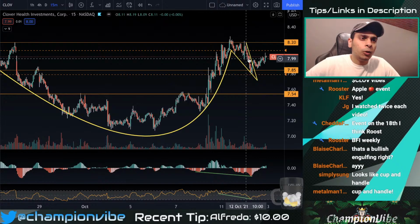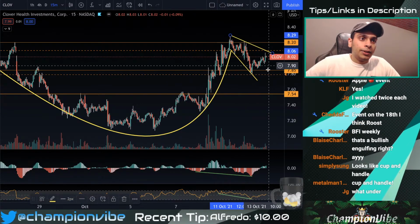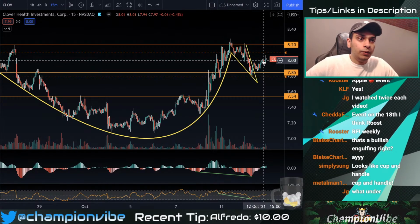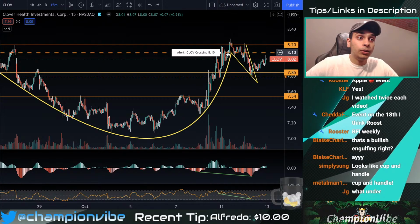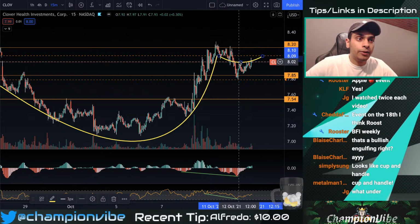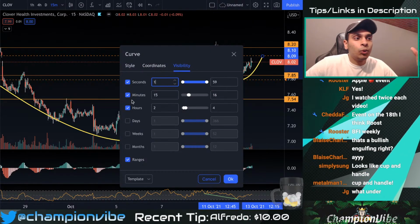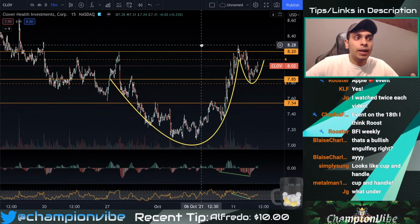You could chart this handle a little bit differently. At first I had the handle something like this, which still actually looks pretty decent. Then you see I moved it to look like this. Maybe even you could chart it like this, depending on if it rounds out tomorrow. So I'm going to leave it like this now. I'm kind of going all over the place with how I'm charting my handle, but it doesn't really matter because it's the neckline that matters.